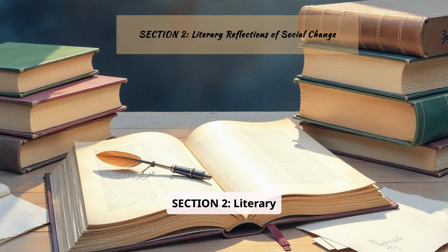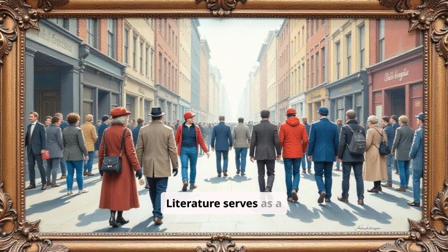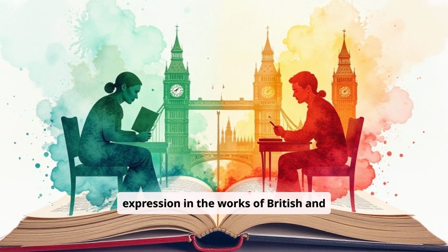Section 2: Literary Reflections of Social Change. Literature serves as a mirror to society. The upheavals in politics and economy found expression in the works of British and Irish writers.